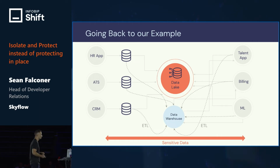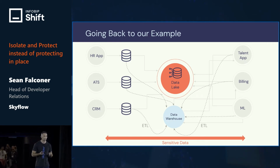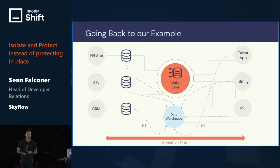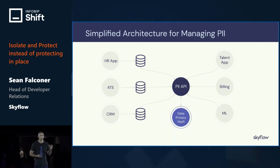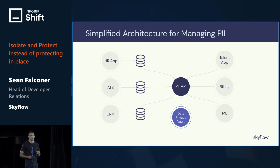So if we go back to our example here, where we had this problem of what's known as PII sprawl, personally identifiable information sprawl, where it's being copied all over the place. And that makes it really hard for businesses to answer these basic questions like, what data are we storing and where is it stored? Well, that gets a lot simpler when we introduce the data privacy vault, because now we have a single source of truth for all that sensitive customer data that's kept outside of our existing systems.